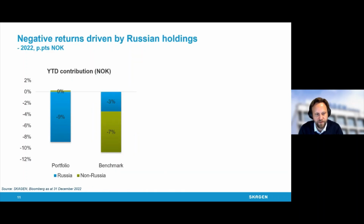I just want to spend a little bit of time on our Russian exposure, because it's something that we have had questions on during the course of the year. Here I'm using Norwegian kroner, so excuse me those who are looking at us through a euro lens, but this is our reporting currency or functional currency.